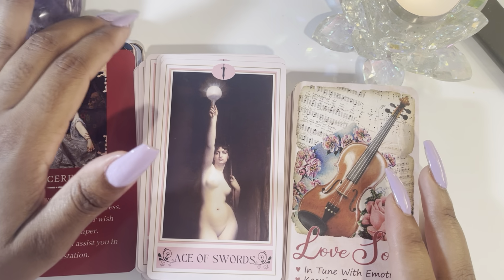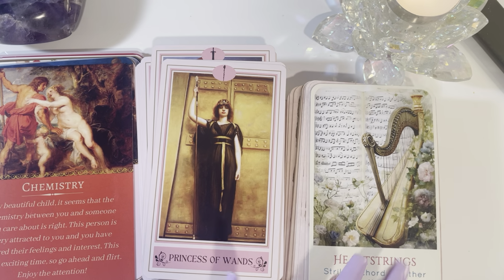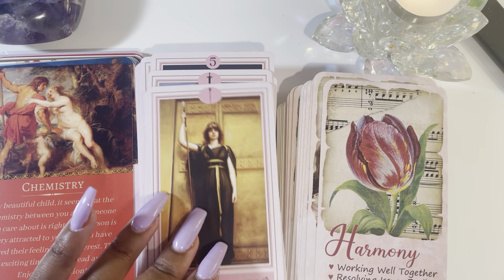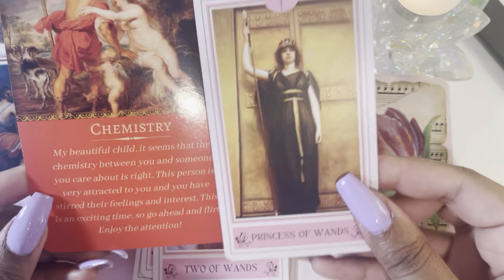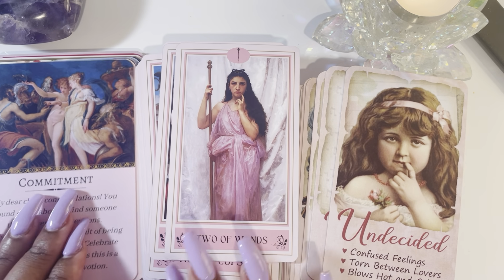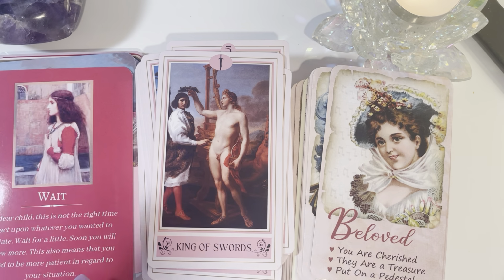So just kind of bringing back that Victorian feeling, and very good for love, right? Very good for love readings. So for instance, this deck will say heartstrings strike a chord, together with gentle harmony, serenity, balance, and a match, okay? And then you'll have the Page of Wands and chemistry. And I think that goes together really well. So that's pretty much how I've been using the Tarot of Aphrodite with my love readings, just enjoying the pink colors, the gentleness and softness of the decks together. And yeah, it's been working out pretty well, I'd say.